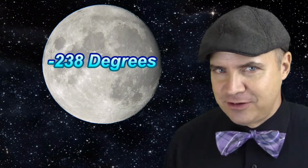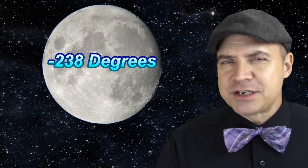Because of these very slight variations, there are craters on the poles of the moon that are always in shadow, because that part of the moon never faces towards the sun. Scientists believe that there is frozen lunar ice in these craters where temperatures are approximately -238 degrees. There are mountaintops along the edges of impact craters near the poles that are always in the sun.